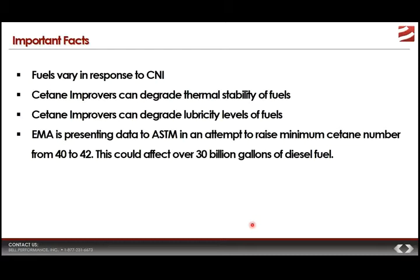Excessive amounts of cetane improvers can affect thermal stability and can affect lubricity levels. How much they can affect, we can't say at this point, but luckily there are options that can be used concurrently with cetane improvers that will help buffer that degradation. So there are thermal stability improvers like Diesel Life that can do that, and there are lubricity treatments like Lupro and even low levels of biodiesel that can help blunt that effect.